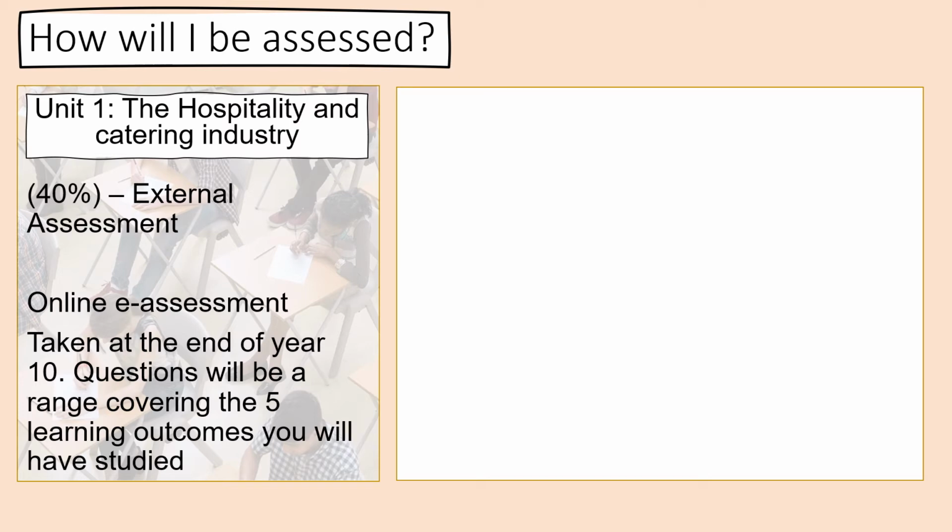Like I say, you take that at the end of year 10 and hopefully get that out of the way. There is always the opportunity to resit Unit 1 at the end of year 11 as well, but your highest grade will be taken into consideration. So it's worth sitting at the end of year 10 and getting that bit out of the way.